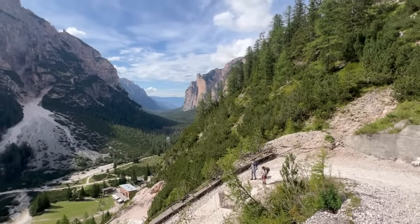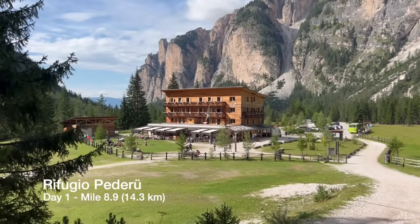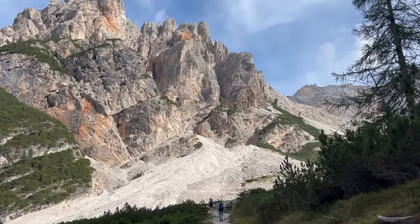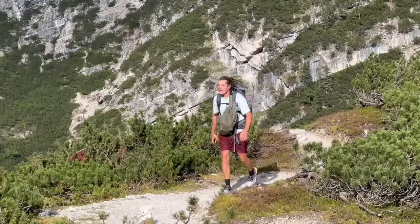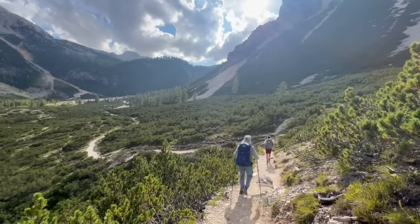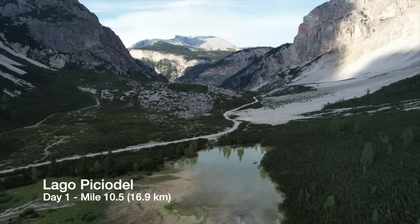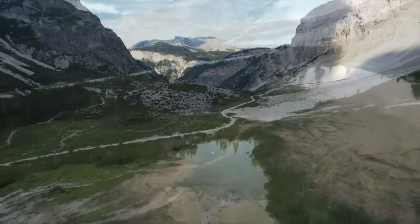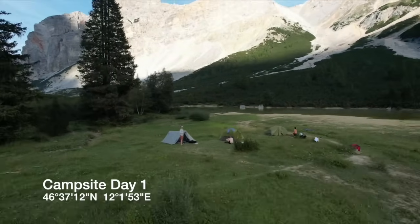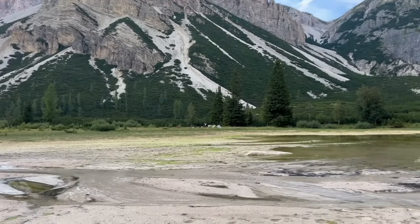If you intend to do a hut-to-hut hike, Refugio Pederü could be your stop for the night. We grabbed an ice cream here, but then continued on to a camping spot I had marked while researching this hike. Lago Pièdo was a good campsite because it was off the trail, secluded, and had a clean water source for us to filter our drinking and cooking water.